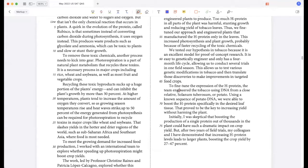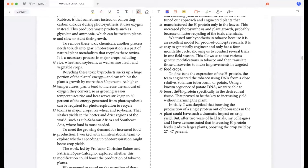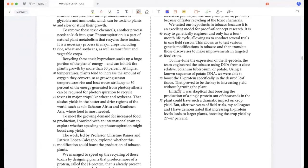So, as the growing season temperatures rise and heat waves strike, up to 50% of the energy generated from photosynthesis can be required for photorespiration to recycle toxins in major crops like wheat and soybean. That slashes yields in the hotter and drier regions of the world, such as sub-Saharan Africa and Southeast Asia, where food is most needed. To meet the growing demand for increased food production, I worked with an international team to explore whether speeding up photorespiration might boost crop yields.